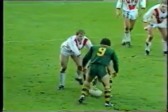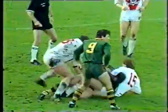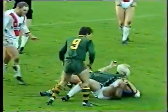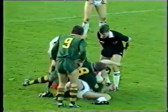estimation of that. It's Australia on attack at the moment. On to Simmons. There's Dowling running with the elbow up. It's funny how things go in and out of fashion in rugby league. 3 or 4 seasons ago, anyone that ran with their elbow up was off.